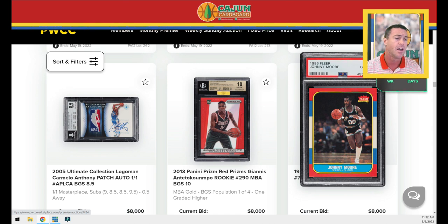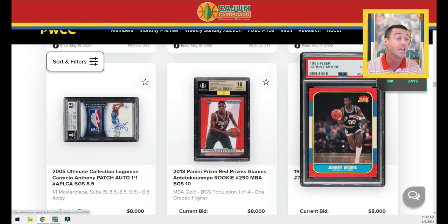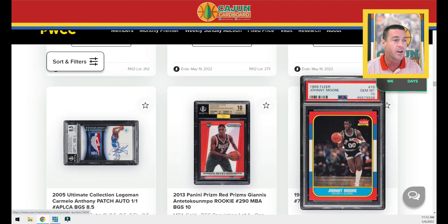This is the second lowest population base card in the 1986 Fleer set, and a little known fact is that one person owns over 20 of these. I won't reveal his identity, but I have a feeling he might pick this one up too. You never know. I'm not sure who my Johnny Moore PSA 10 card is going to go to, but it's been a great run. I acquired this card from Jason Kuntz at Otia Sports. He probably doesn't remember it because he sold tons and tons of cards.